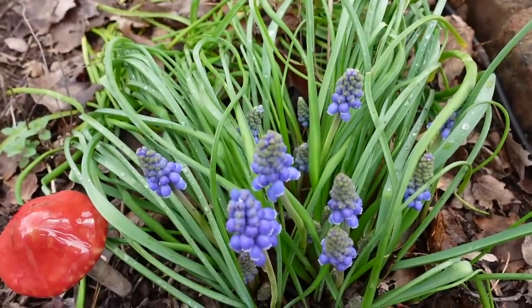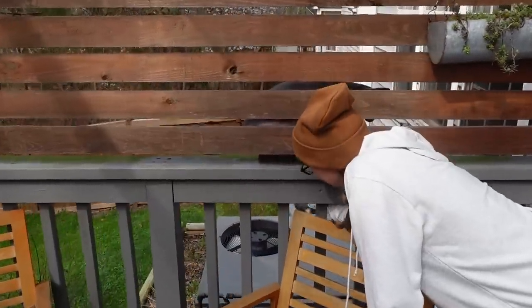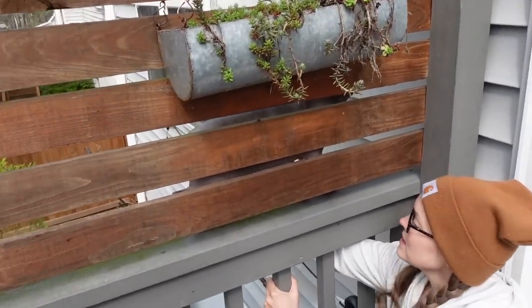All right, it's a rainy spring day. Well, actually, I think it's still winter, but feels like spring. Good morning, guys. We are sitting outside while Elijah's taking a nap, and Harry has gotten himself in a pickle. Oh. He walked behind this plant wall without realizing that he would get stuck.